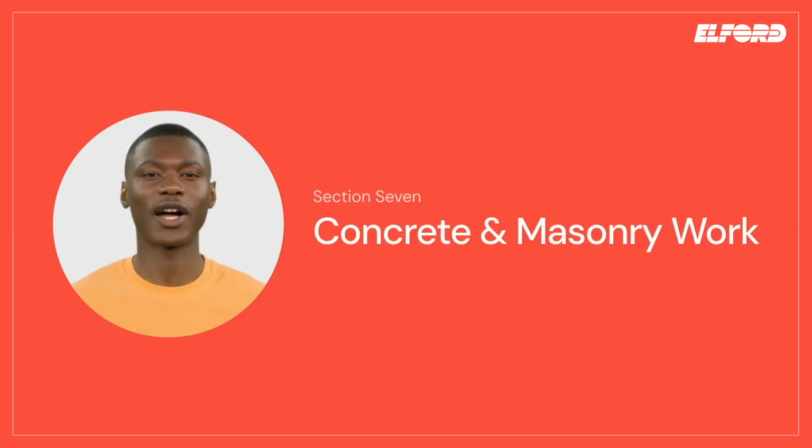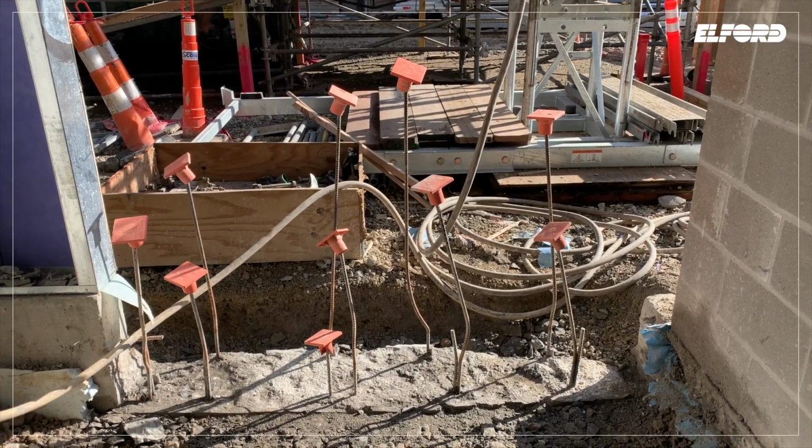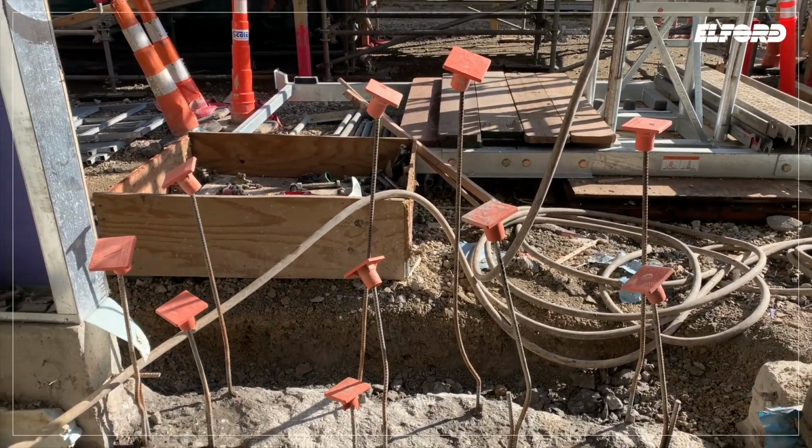Section 7. Concrete and masonry work. Special attention shall be given to protect employees from health hazards of concrete and masonry, such as silica dust. All protruding reinforcing steel and D-pins onto and into which employees could fall shall be guarded to eliminate the hazard of impalement. Contractors shall ensure all adequate shoring or bracing remains in place until permanent supporting elements are in place or concrete has been tested to assure sufficient strength has been achieved to prevent collapse.